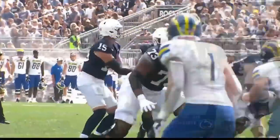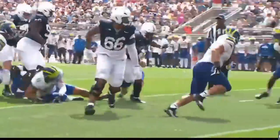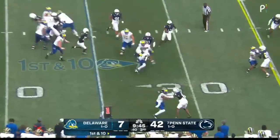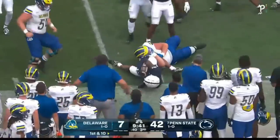Giving Sahadak a chance to finish it off as Drew Allar handed off, Kaytron Allen with some fancy footwork. Manny Diaz has been doing all day attacking them. Second season for Diaz here at Penn State. Ball's on the ground, and Penn State recovers.